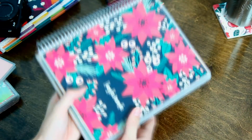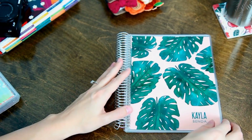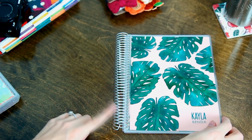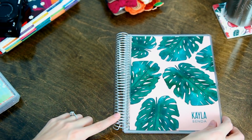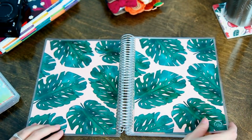So that was the first spiral, the ones I reach for most often. Then I have this one, which just has a couple of covers because I outgrew the 2 coils I had before, so I'm starting on a 3rd one. So this one has a leaf pattern that I am obsessed with.